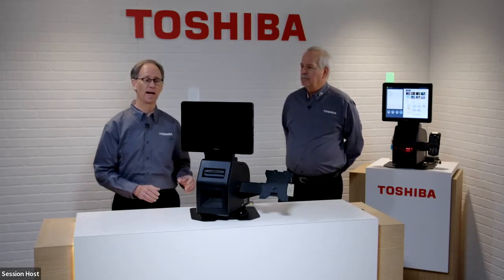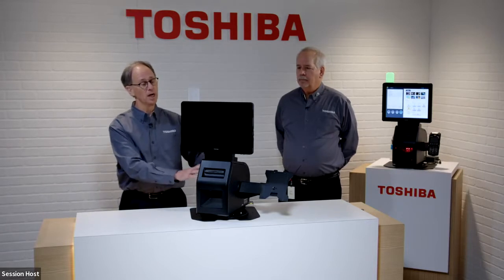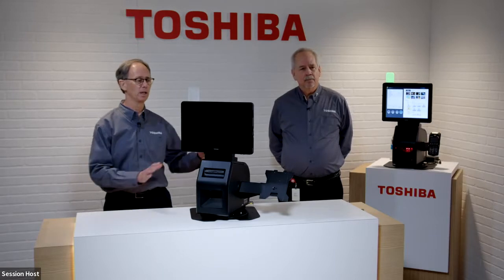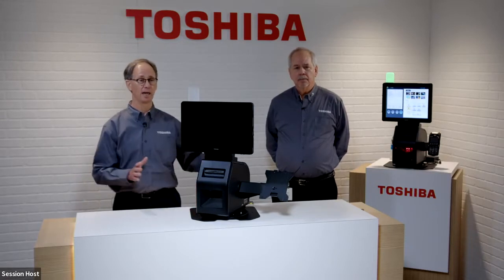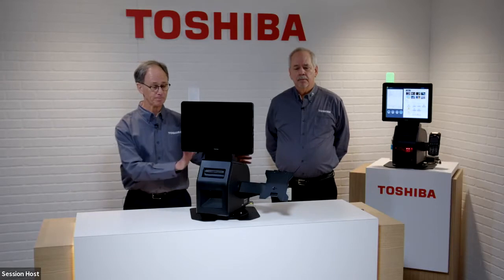ProX hybrid kiosk allows the customer to take a self-service machine and place it anywhere in their environment. So anywhere in the retail environment, the ProX hybrid kiosk can go. It can mount on a countertop. It can also mount on a stand and be located in multiple different points throughout the retailer's environment.